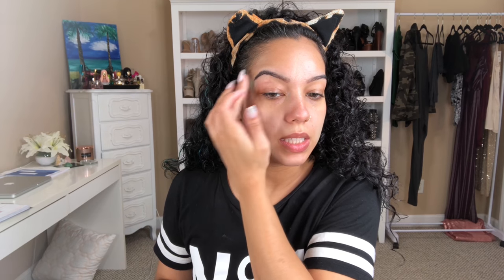All this redness, because this is not cute. And what is this? Do you see that? Do you see that? I don't know where these little breakouts came from. That's why I know I need a facial, and I know I need like a cleanse.